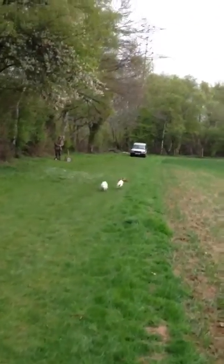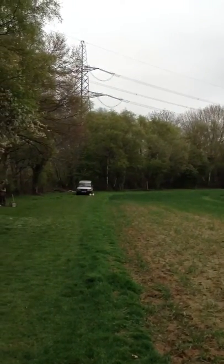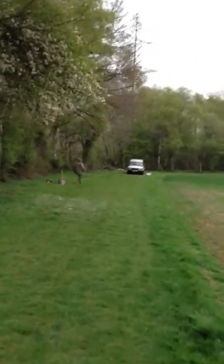Whoa, yeah, there. Go, go, go! And I'll let them go. Go, go, go! Do it, do it, do it. Do the run, all the way down there. Molly got that one. Lovely. And that's Terrier racing.